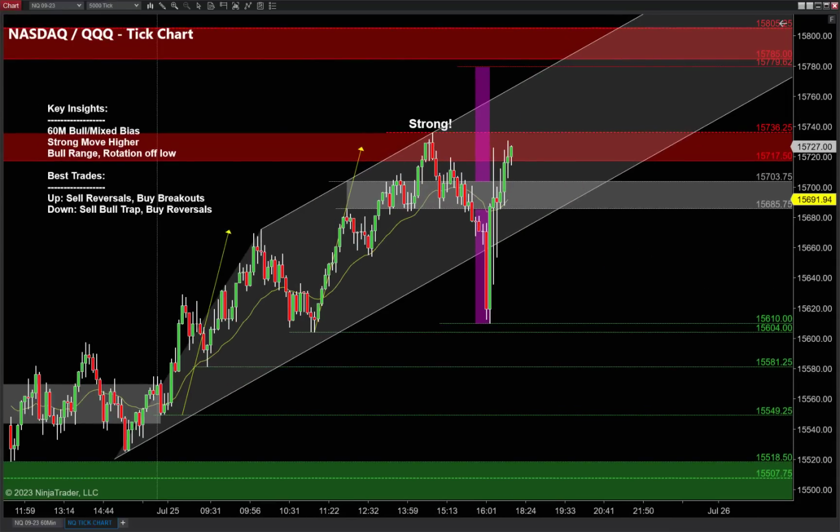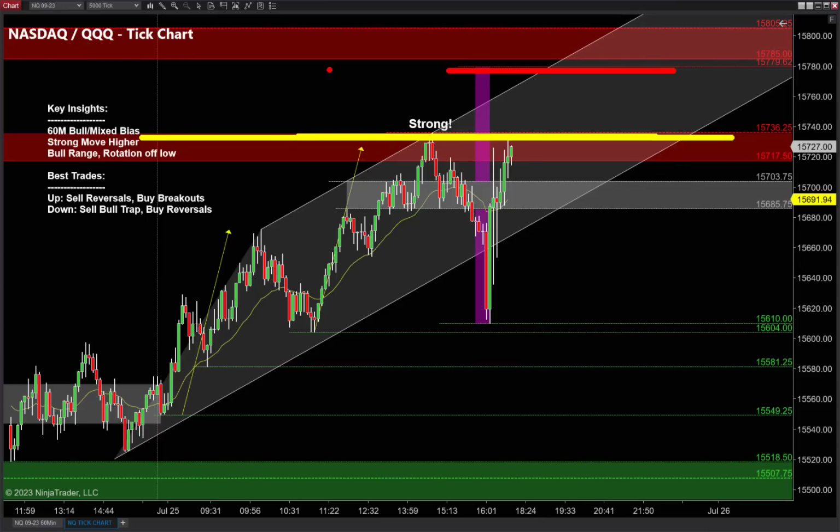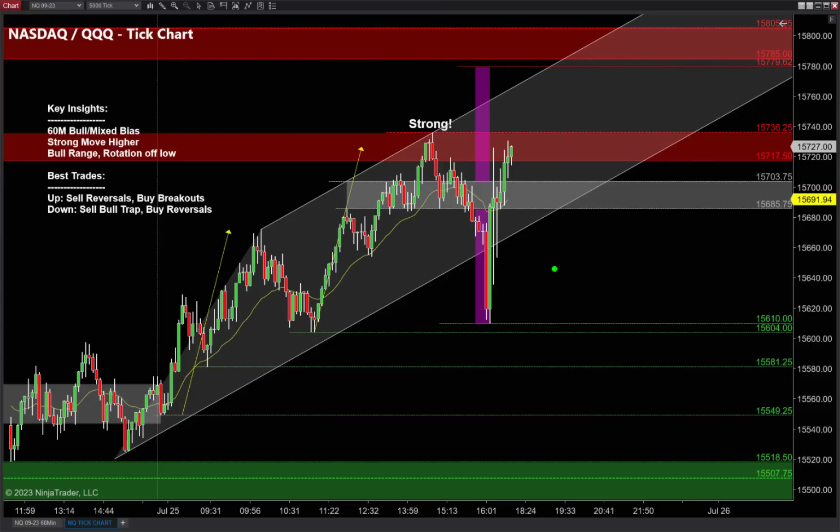Now, if I want to be a seller in a bull market like this, I need three things. One, a major turning point, like a previous high, a major area of resistance, a pendulum swing, a trend line. I need some clear level of resistance. That's the first thing.